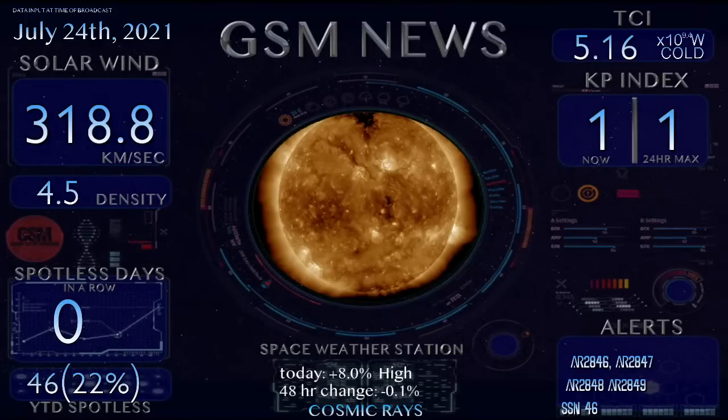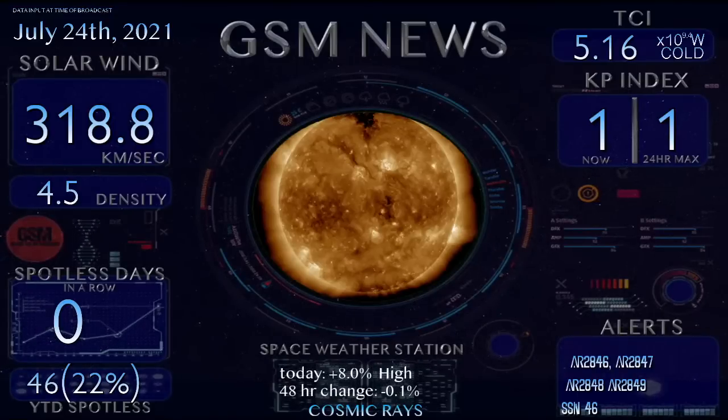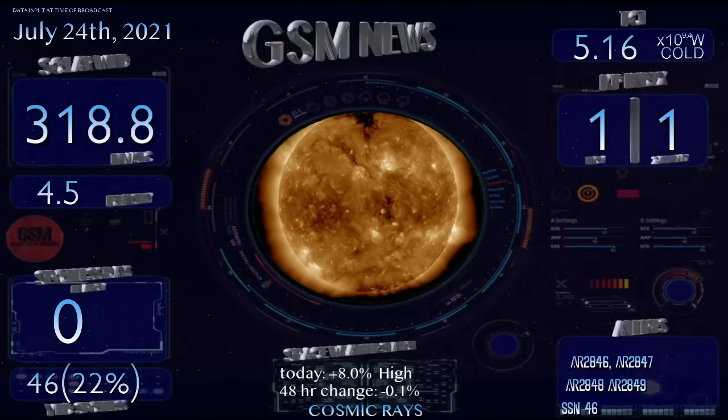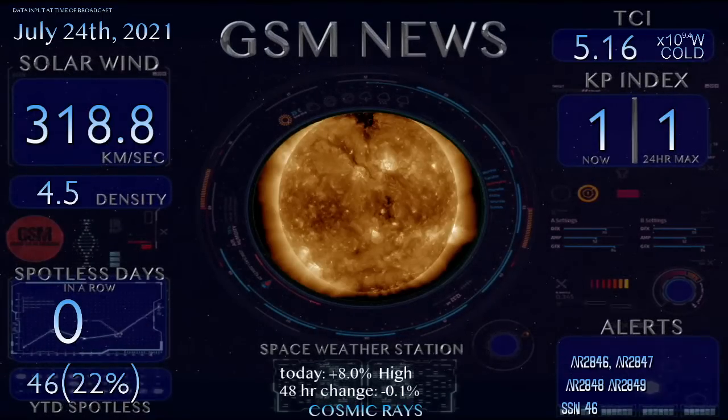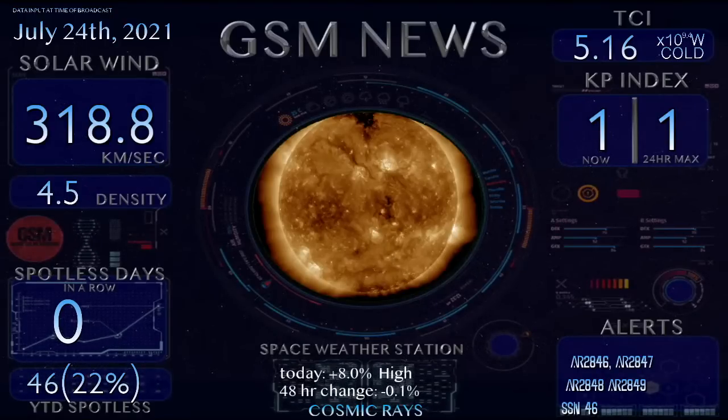Let's take a look at our current space weather conditions. Right now our solar wind speed's coming in at 318.8 kilometers per second with a density of 4.5. We are dealing with 4 sunspot regions, AR 2846, 47, 48, and 49. Those 4 will equal 46 sunspot numbers.